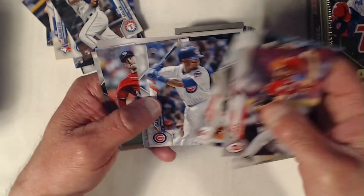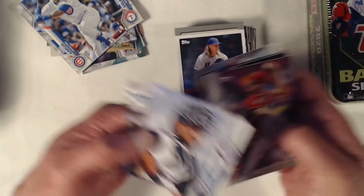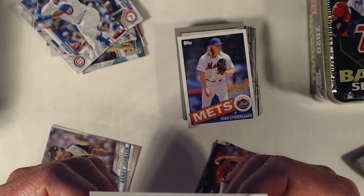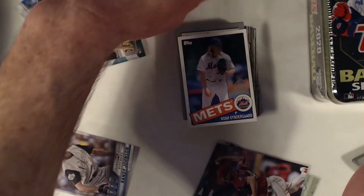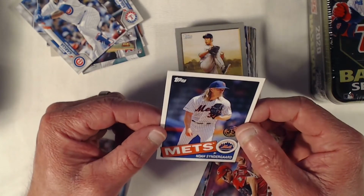Nice Tatis Jr., second year card. A rookie. Rookie. That's probably a SSP. Usually the SSPs are studio print. 269. I believe that is an SSP of Jorge Alfaro, but I'm not sure. Let's just put that aside. I'll check it out later. Maybe it's just an SP. Noah Syndergaard right there. Very nice.